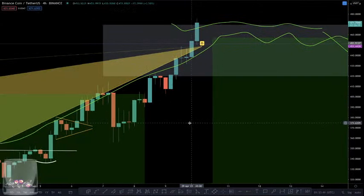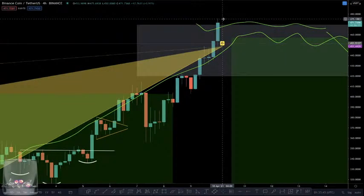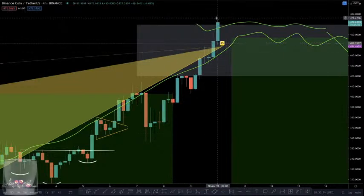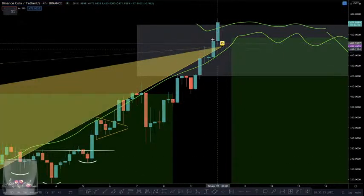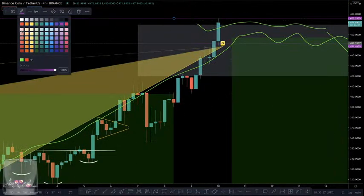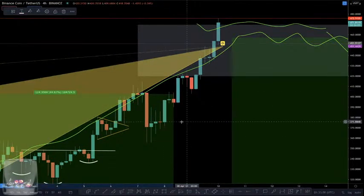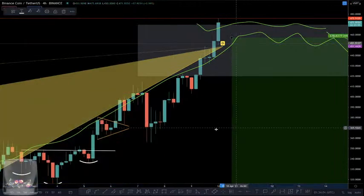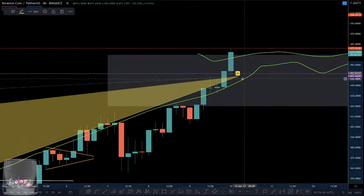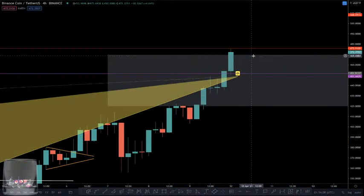BNB, okay, so BNB basically had a blow off top to like 475, okay? So another psychological number, right? 475 was hit and no more. So there's your blow off top. So now we're looking for confirmation, okay? So what kind of confirmation do we want? We want a swing high failure at this point, because this is a significant top area.